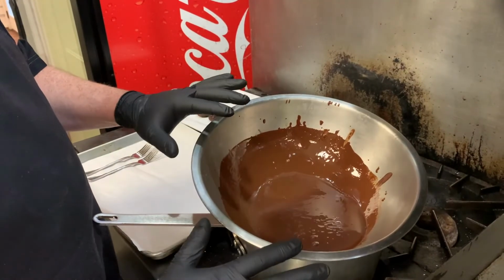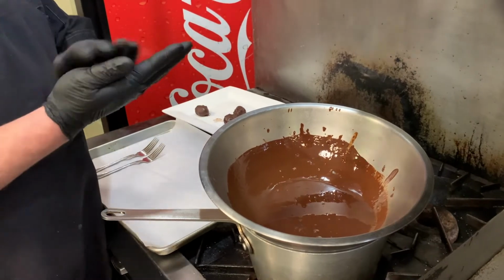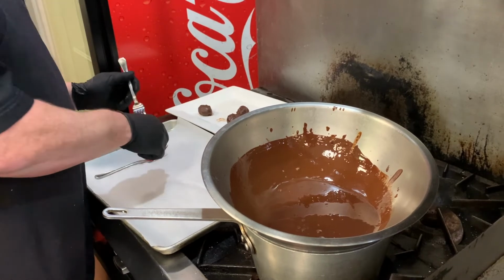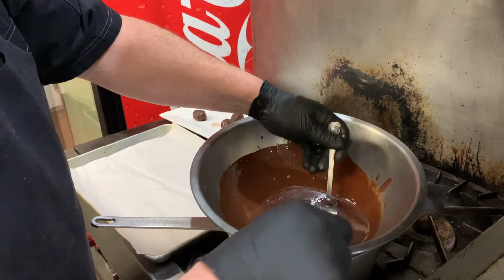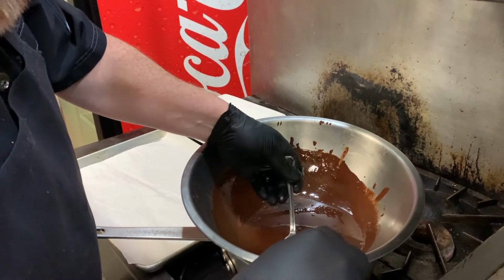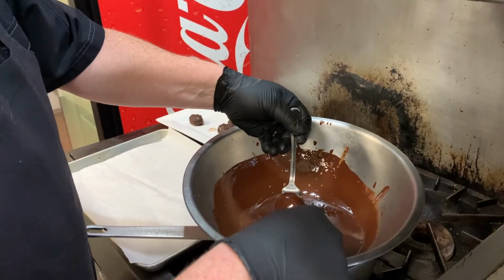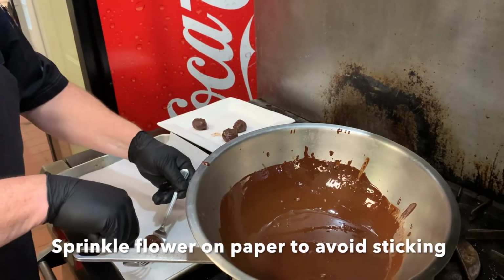So you can see the chocolate's all melted. We've got our balls here all rolled out. Real quick, we're going to drop it in the chocolate, take this fork, spin it around, get it all nice and coated. And then if you see here, I'm kind of dripping off the excess chocolate from the fork. Put on your parchment paper.